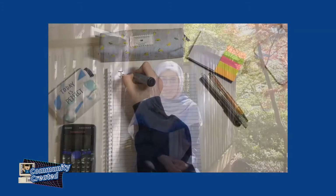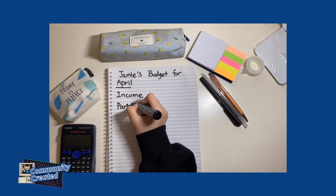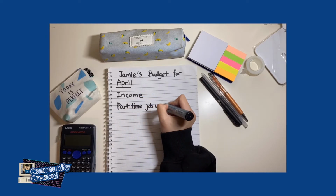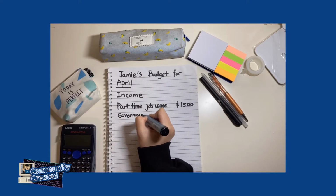It's called budgeting, which is simply balancing your expenses with income. To start, let's go over Jamie's debit statement. First, we start by calculating the income earned for April. Common income for Jamie and yourself could include wages, government benefit, or funds from selling second-hand items. In Jamie's estimation, there is only wages.